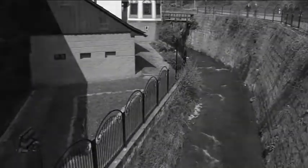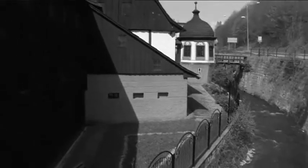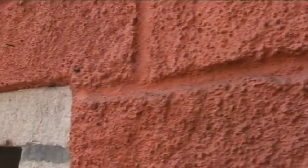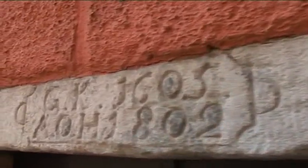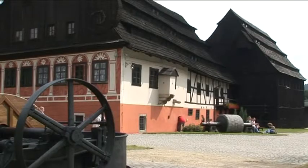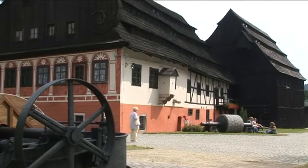The origins of papermaking in Duszniki go back to the 1560s. However, the first mill was destroyed by fire at the beginning of the 17th century. A new building was raised on the site in 1605. At the time, paper provided a great income. To a large extent, this was earmarked for the further embellishment of the mill.